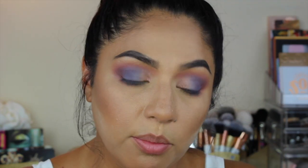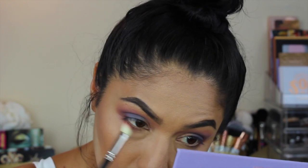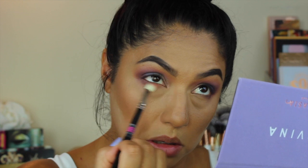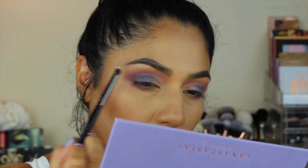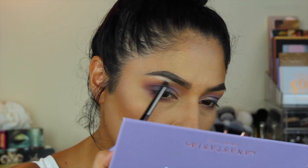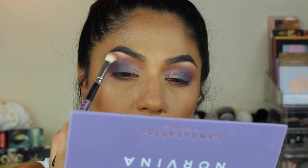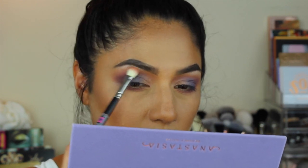All right, with the same blending brush, I'm going to go on the bottom. Okay, first I'm going to go into Base, and I'm just going to place that in the highest point of my brow. And always going back to that Love shade and just blending those edges together.